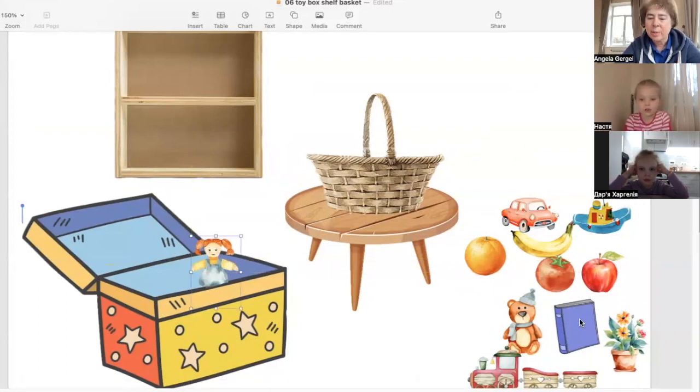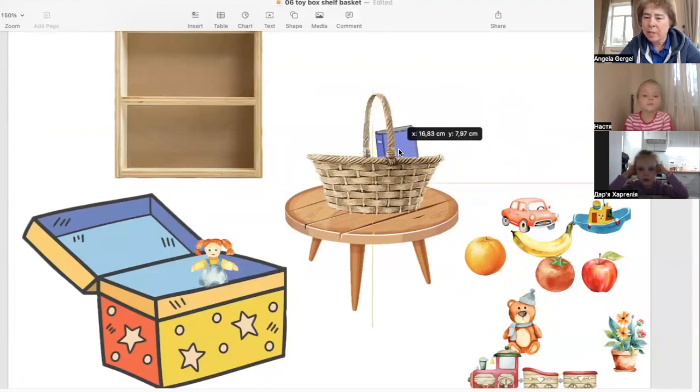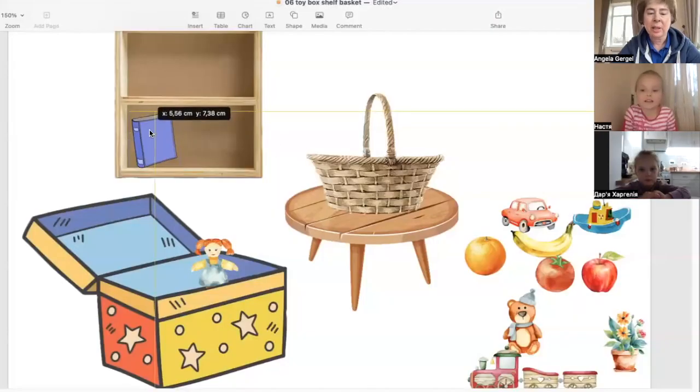Now, here comes the book. Where shall we place the book? Into the basket? No. No. Into the box? No. No. On the shelf? Yes. Okay, let's put the book on the shelf. Okay, so the book is here on the shelf.